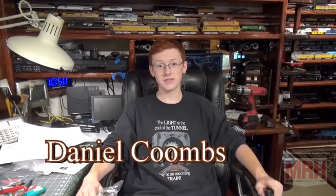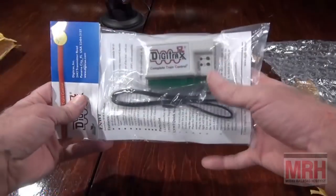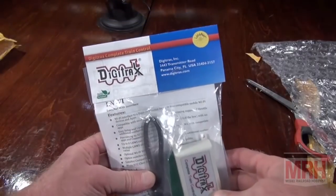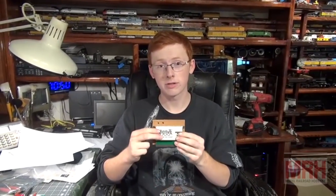Hi, I'm Dino Coombs, and in this What's Neat segment, we're going to take the Digitrax LNWI device and hook it up to our Digitrax LocoNet port for the layout here. Digitrax recently announced a Wi-Fi connection. This module allows you to use your phone, whether it be an Apple or Android device, with the Y-Throttle app to run your trains on your layout. So now let's get this mounted, get the app downloaded, and we'll demonstrate what this does.